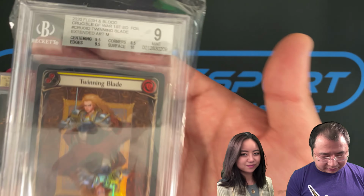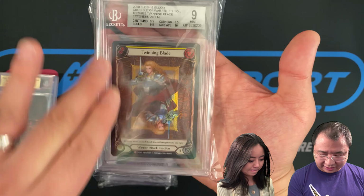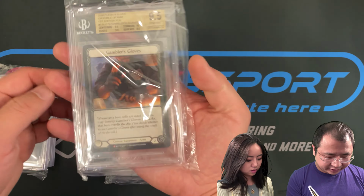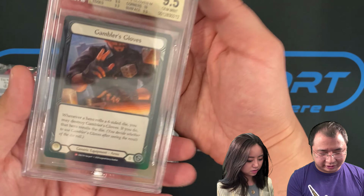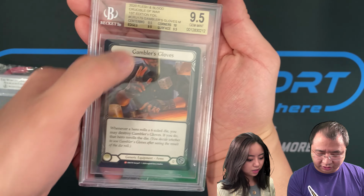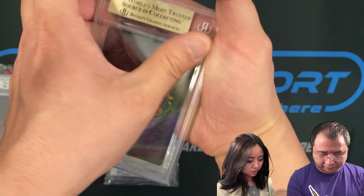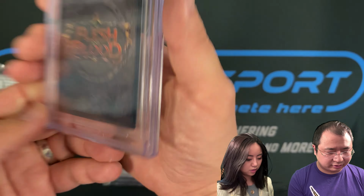Same thing, we're susceptible to corners as well. Corners 8.5, Twinning Blade. You see that? It's kind of like a queen or a face card, right? The layout's two-sided. Really, she's like a queen. Here we got the Gambler's Gloves. Let me take this out. There you go. This is the first card we saw 10 corners on. See, 10 corners? Again, this is a quad plus. Really, really tough. And the corners are indeed perfect. There's literally nothing on any corners. Amazing.